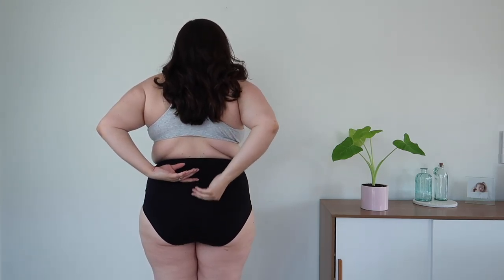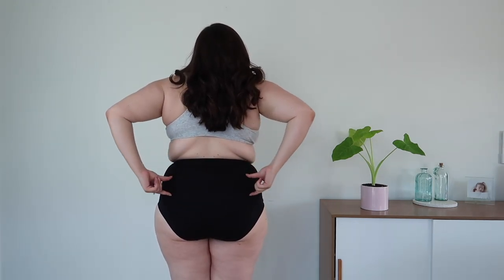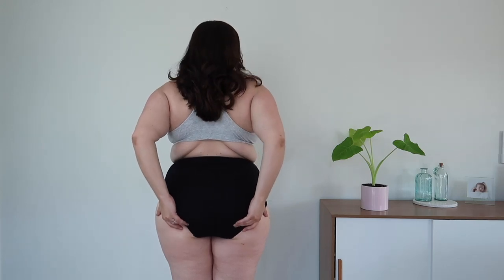It has a detailing in the stitching. It's not really stitching, but it's the way that it's seamed, or like thicker material in certain patches. So in the center of the butt, there's thicker, and then at the back here, there's thicker. So it's trying to plump your booty, I think. However, I don't think it's really doing much for my booty.